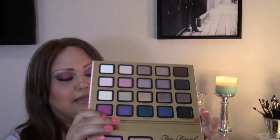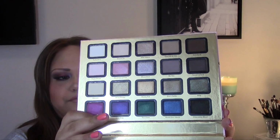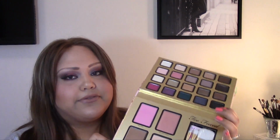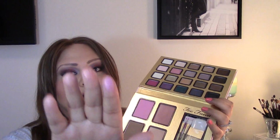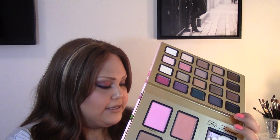It's very, very different. Sorry, I was taking a look at that. So if you compare the colors to the Sugar and Spice palette, they are very different. So if you want to decide whether or not to buy it, it's hard because the colors are very different. Plus, this one comes with two blushes, and the blushes are kind of universal. I think I said that in my review video because they go with everything. So the one's peachy and the other one is pinky, so they go with everything.